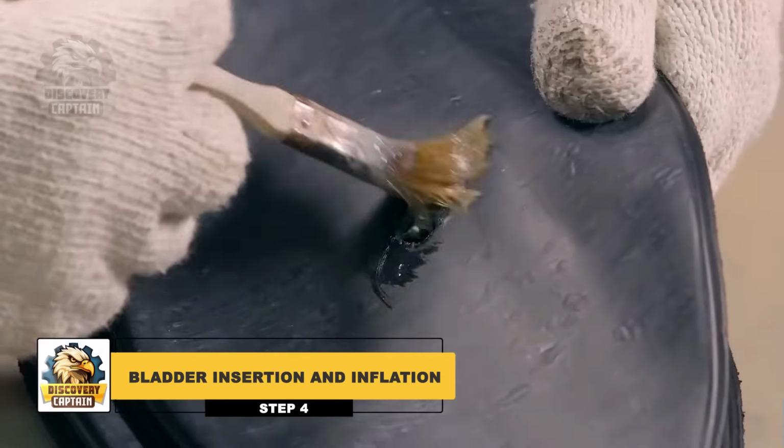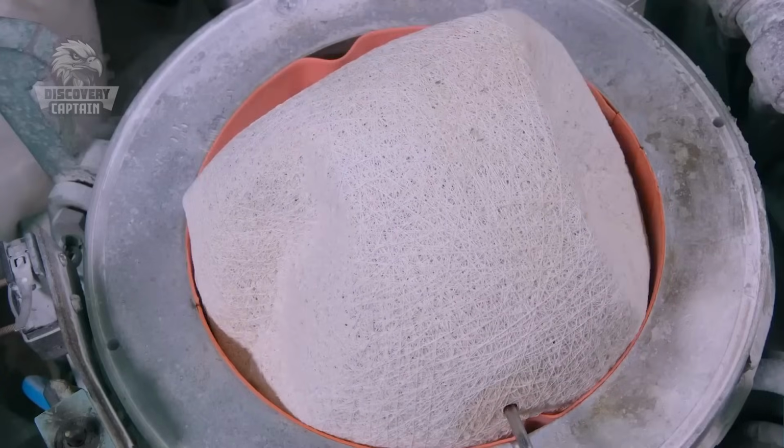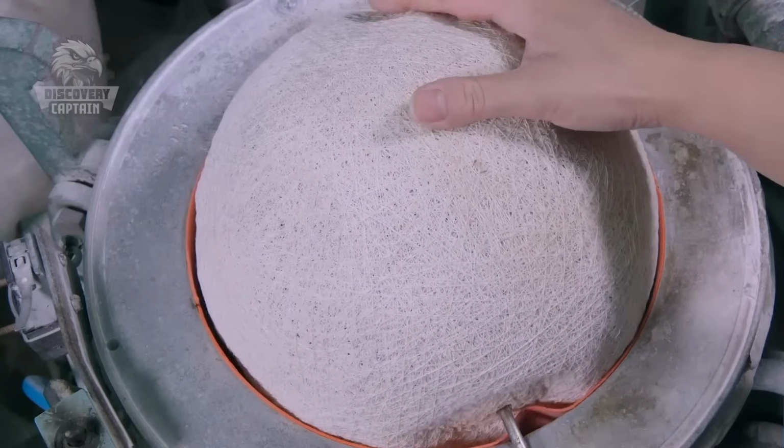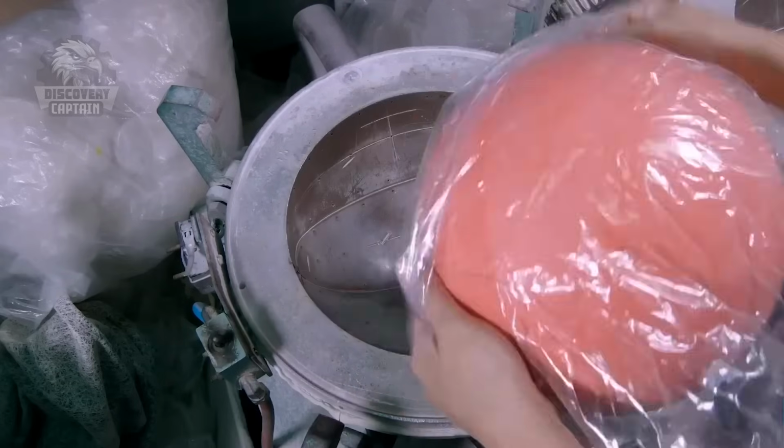The rubber bladder, essential for the basketball's bounce and air retention, is carefully inserted into the leather shell. Made from high-quality rubber, this bladder is crafted to maintain air pressure and provide a consistent bounce over time.